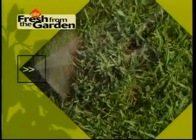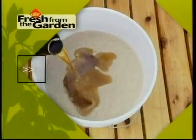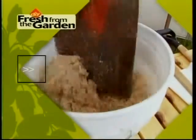When we come back, I'll talk about one of the most useful tools in the garden, shovels. I'll show you which type is best for use in certain jobs, and I'll show you how to keep them sharp. I'll also share an old gardener secret for keeping them clean and rust-free.